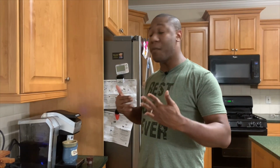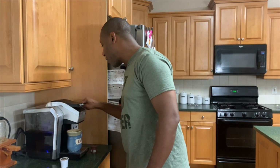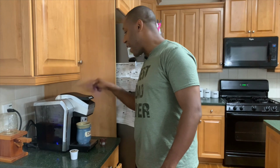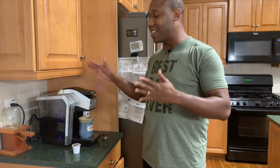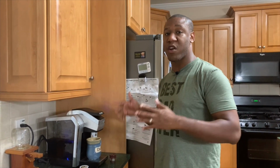You can save so much money just by brewing your own coffee here at home. I'm just going to make a good 8 ounces here, and what you do, you just press it. Even with this Keurig machine, I got this for a great price. This is a commercial grade Keurig machine. They go for $349. I got this online refurbished for $49.